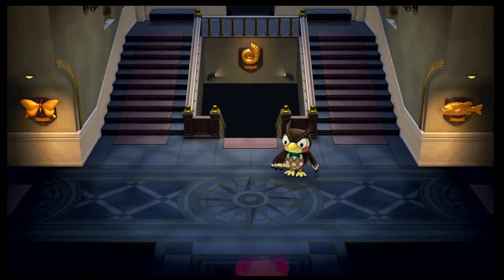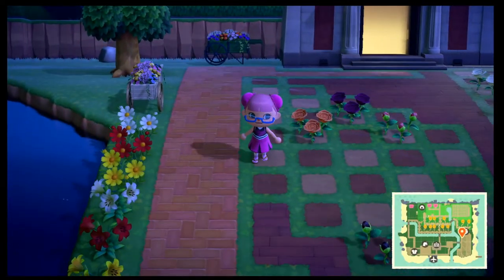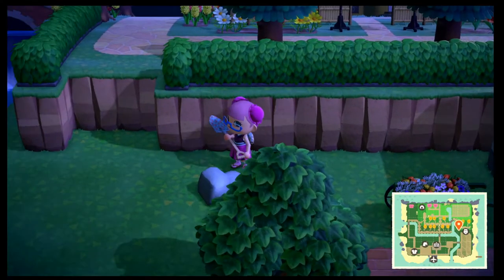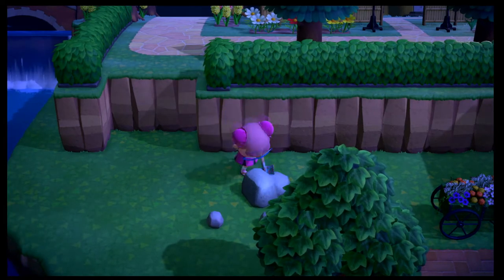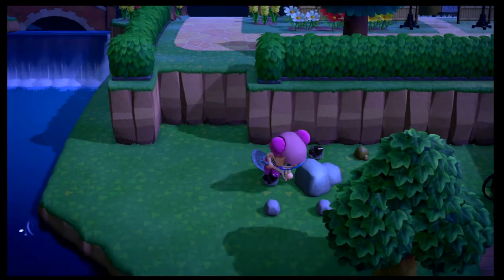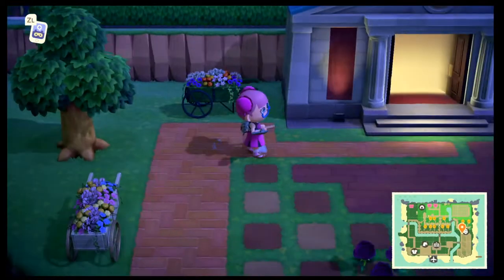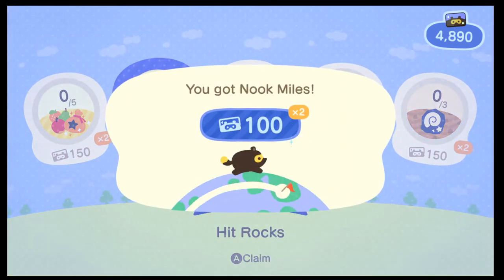But that is finally one section of my museum. One is done. So any fossils found from this point on will pretty much be figured out and sold, because now I don't have to worry about donating them anymore. My mind for the day.